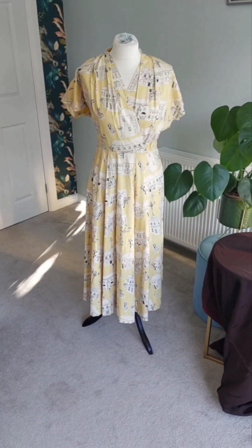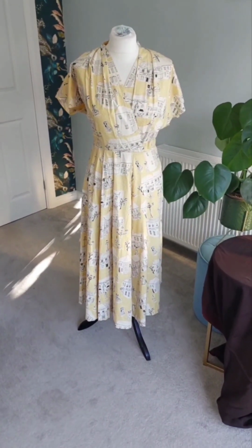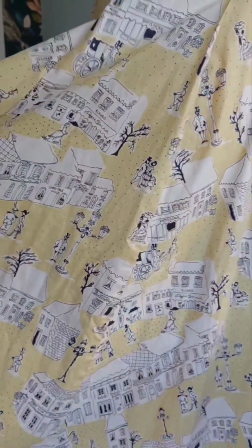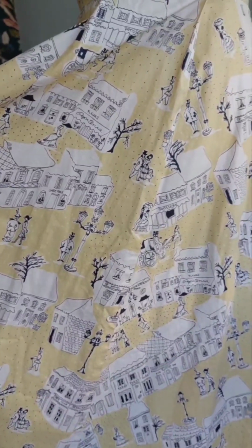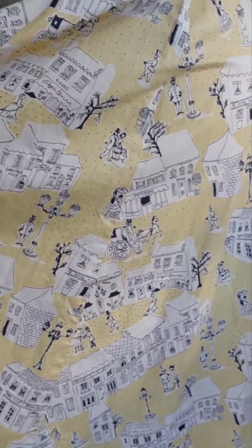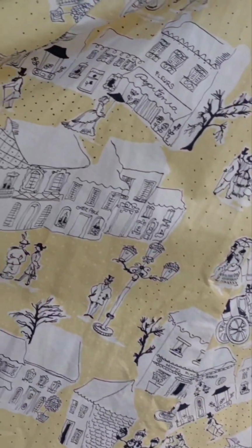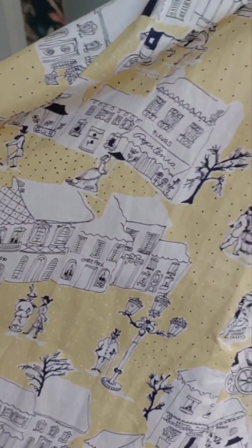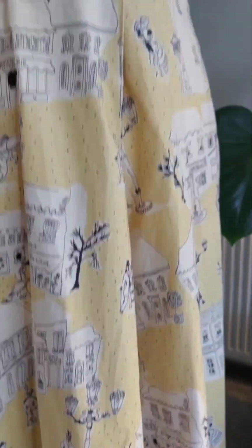This was the largest item I bought, and this is a 1950s full skirted dress that I got from the flea on a Sunday morning. As you can see here, it's got this amazing print which has French writing on it. So I'm assuming that it's some kind of French street scenes. It's in a lovely summery yellow. So that's quite an unusual novelty print there.